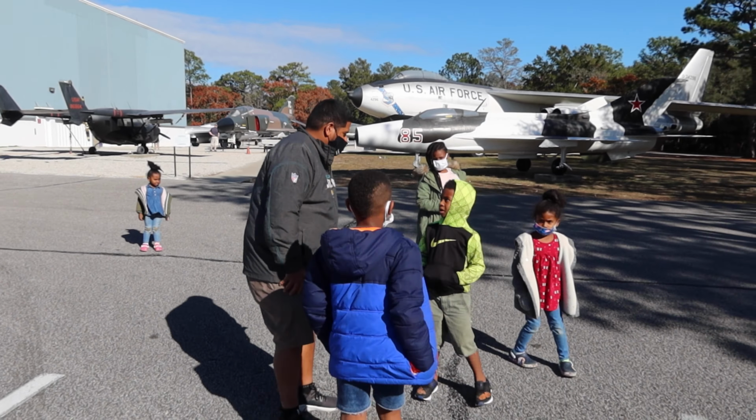You could touch it, but you gotta remember to be respectful, so we're not playing around to break nothing. The Sabre was the first swept-wing aircraft, the first production aircraft to break the sound barrier, Mach 1. Wow. And it was flown October 1st, 1947. That's this one here, guys. Imagine being on that plane going fast, the speed of sound. Wow.